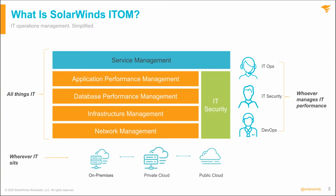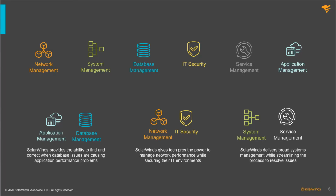So what is SolarWinds ITOM? IT Operations Management Simplified. Here what we see is our different pillars, different things that we cover: service management, application performance management, database performance management, infrastructure management, and network management. IT security becoming a huge part of that. So our products can really target different people in education, whether it's IT ops, IT security, DevOps, and that's whether you have on-prem, you're on the cloud, or private cloud. So different areas, different technologies that we can help monitor.